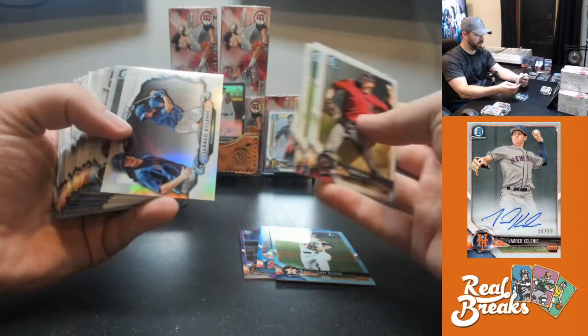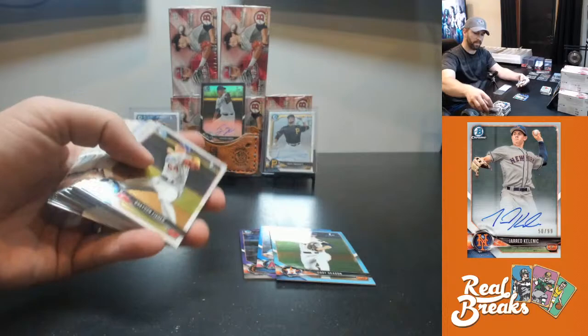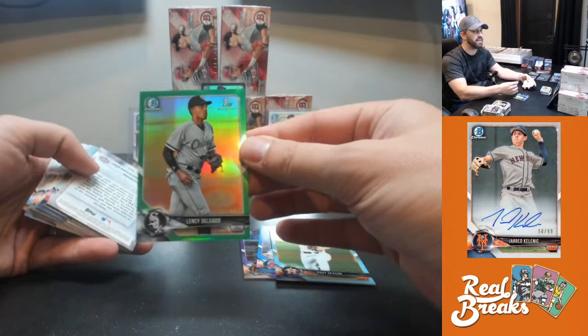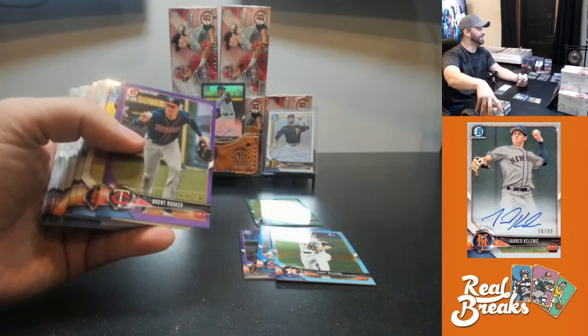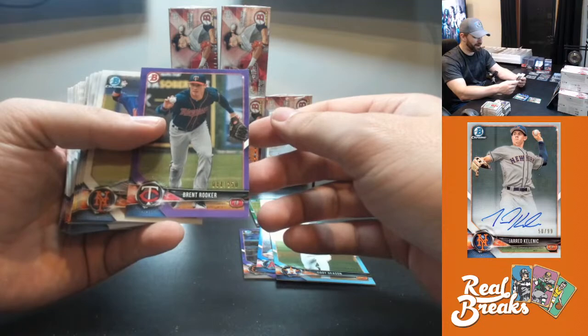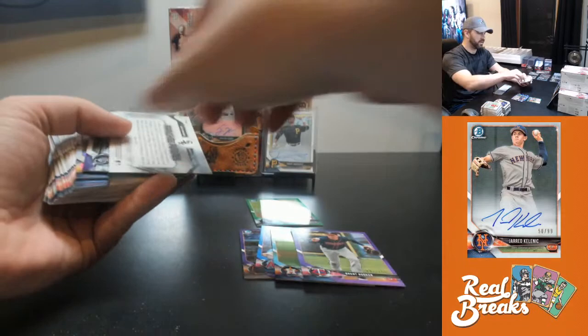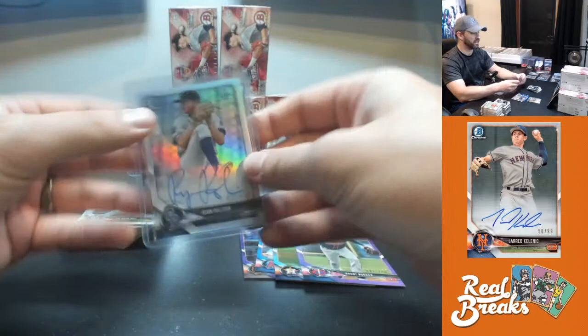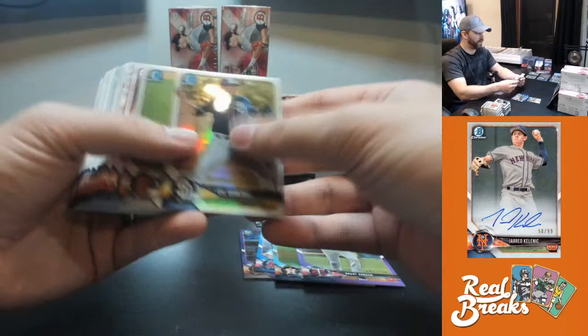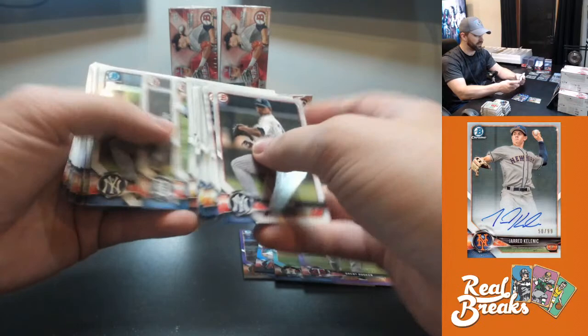Sterling, Jared Kelnick. I'd love to pull a Bowman Sterling auto this break. Green refractor, Lency Delgado out of 99, White Sox. You know what I do with all this paper. How do you think I pay my mortgage, Bullet? Brent Rooker, purple paper out of 250, Twinkies. And Ryan Rollison, first Bowman refractor auto of 499, Rockies going to Jonathan. All right, we've had three numbered autos so far in three boxes, and they're all pitchers. So we need to break that streak with the next box.